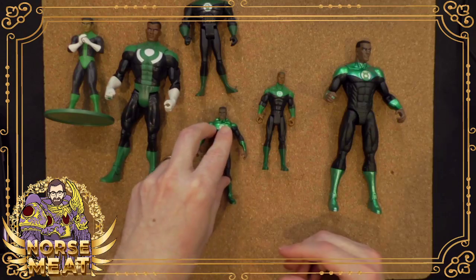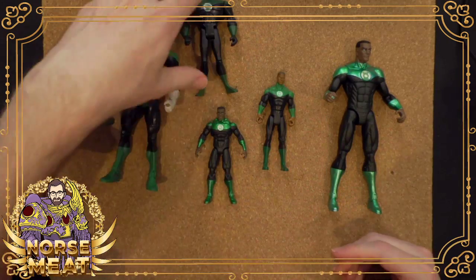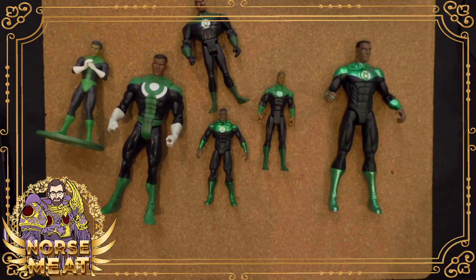Yeah. And then obviously, as with just about every superhero character, I have a million HeroClix figures of John Stewart, but I don't have them out. They're not easy to get to. I've shown pictures before of how my HeroClix are all put away. They're organized in boxes in a closet, and they're stacked up almost to the ceiling at this point. So I couldn't go grab those for today.